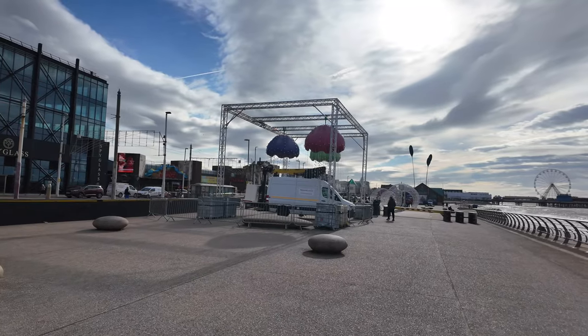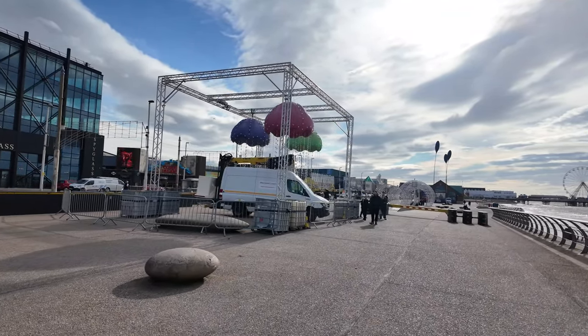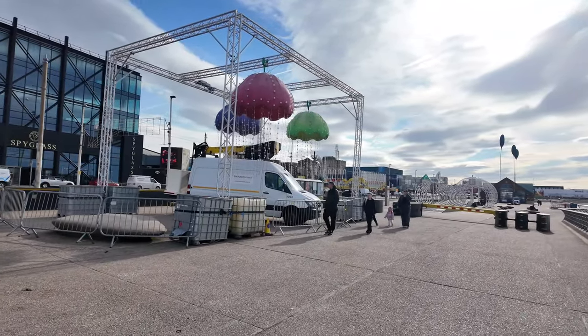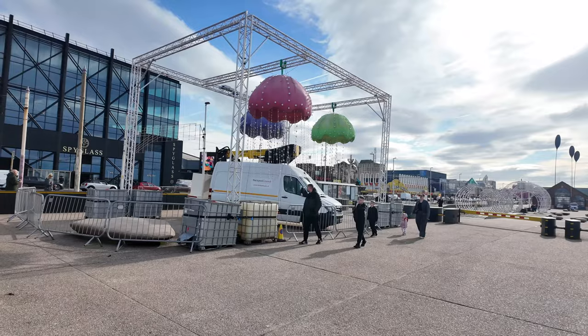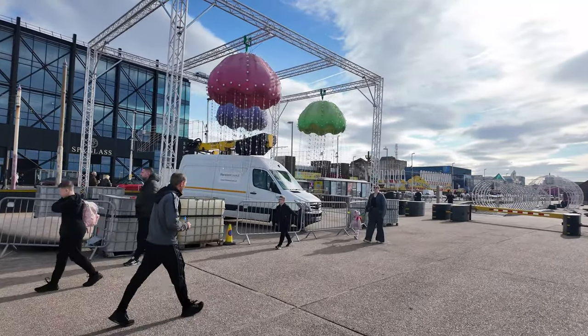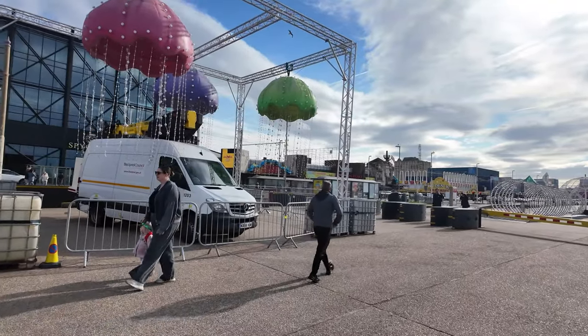There's many events in Blackpool. You know what's important on the calendar, the Illuminations. We've got the Christmas market. We've got all sorts of huge events. And you can see the huge jellyfish just overhanging from the top. So that'll be a great one later on. Look at that.